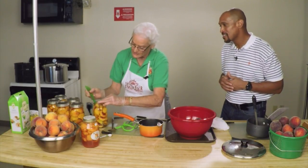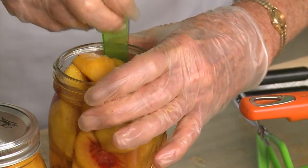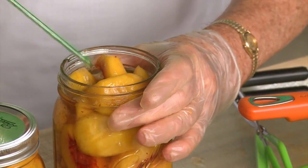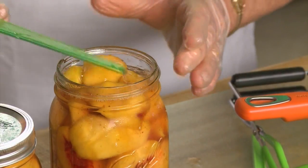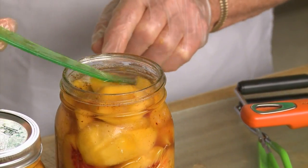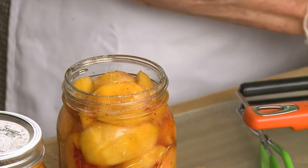So after you get the air bubbles out, you want to make sure you get as much of the air bubbles out that you possibly can. Then your syrup sometimes will look diminished. So if that happens, you will need to add some more to make sure that you have plenty of syrup.